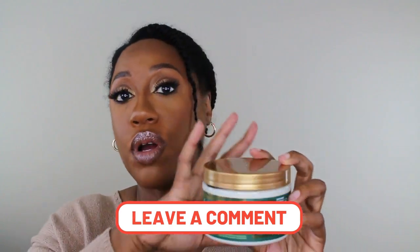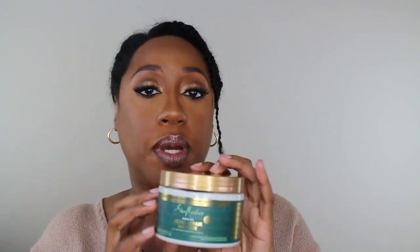They have a whole collection of this, but I only picked up the deep conditioner. I didn't pick up the entire line, but I literally did not know at all that Shea Moisture came out with this. So I'm not sure that I'm going to be able to use it up because, again, I literally just last week bought it, so it's full. So I don't know that I'm gonna be able to use it up, but I definitely will be using this in 2024.